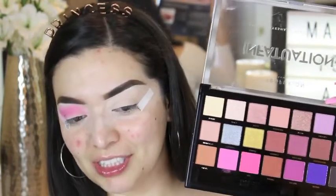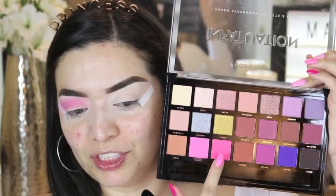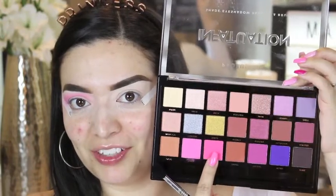The next shade that I'm going to take is the one right next to it, which is this one here. It matches my nail. Can you guys see? And I'm using my Sigma E40 tapered blending brush.